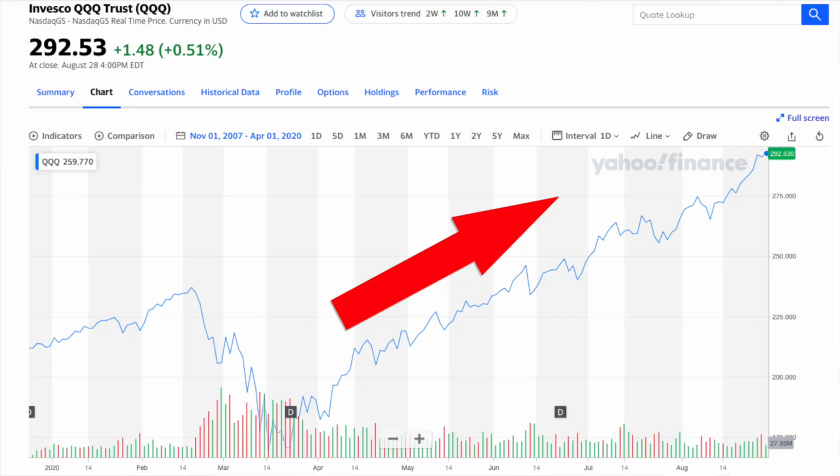Overall, they have a return on equity that's about 30%. It has a dividend yield of 0.57%. It's not much, but given the fact that the tech sector has been growing insanely lately, it makes up for it. It has an expense ratio of 0.2%, and since inception in 1999, it has an average annual return of 8.37%. Currently, it's trading around $292.53.